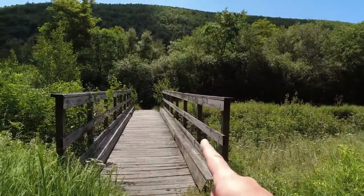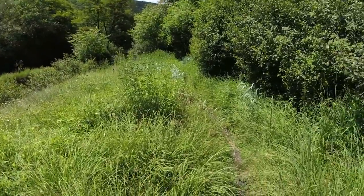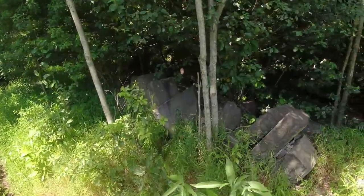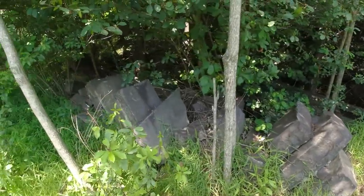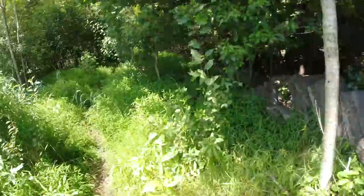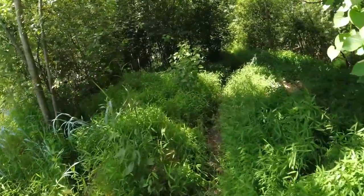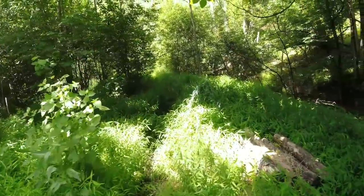All right, before we go over the bridge back to the other side, there's another path here. Let's take this. Here's a pile of stones here. Gotta watch out for the ticks.